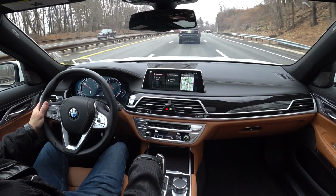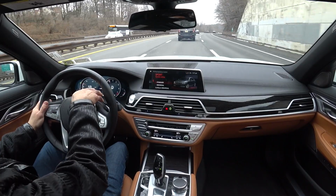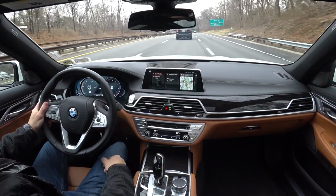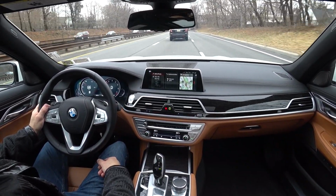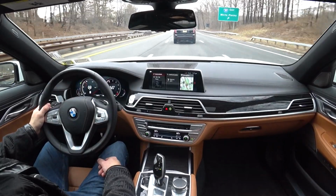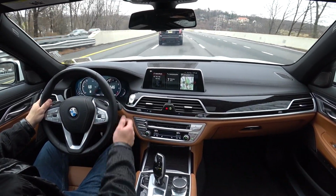We're going to go back into sport mode now, and it's really cool. We have an LCD screen, and it changes the gauges and the look of everything. You get the Motorsport M badge in the center, and you can configure the suspension and all the settings as you want to tailor the car. So we're going to start shifting it again.